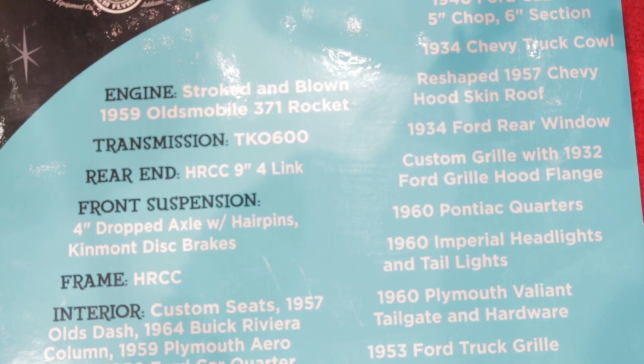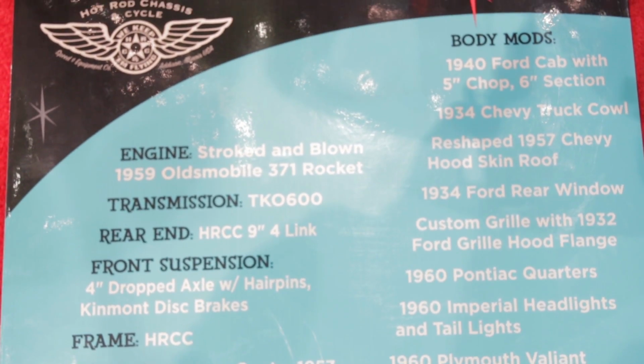Our customer, Tim Grant, came into the shop and he said, look, I'd like to have a hot rod. And I said, okay, what are you looking for? He said, it has to be a pickup truck, it has to have a blower, and it has to be unlike anything I've ever seen before and will ever see again. I said, I can do that. Yeah, I think you nailed it.